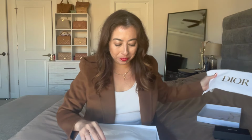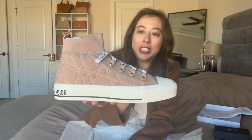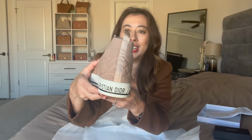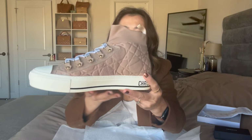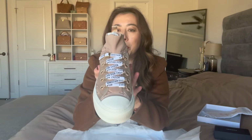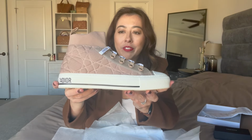So I'm going to start with this Dior package. It's an item that makes a lot of sense for my wardrobe, and I'm doing a lot more casual outfits. So these are the Walk-In Dior sneakers in a beautiful nude. I love this color with that cannage type of texture. These are super comfy and they go with so many different outfits. Look at the laces too.